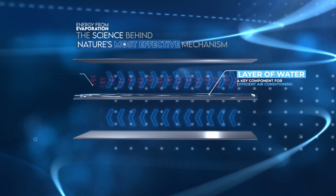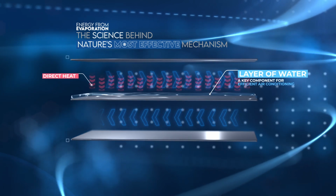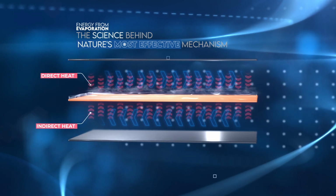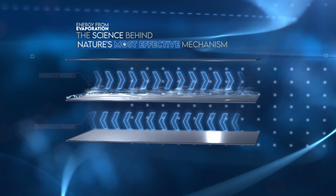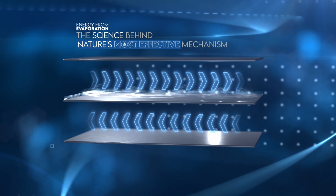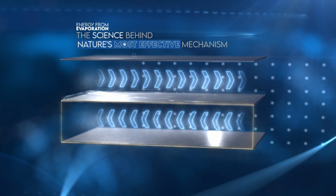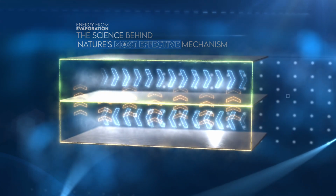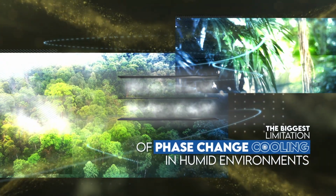To evaporate, water needs to absorb some amount of heat. This heat is transferred directly from the air which surrounds the water, and indirectly through the wall of the channel from the other stream of air. As a result, the temperature of both air streams decreases. It is exactly the same mechanism that our body uses to cool itself. Instead of cooling our body by evaporating the water into the air, we are cooling one airflow by evaporating water into the other airflow.